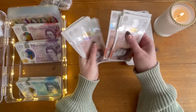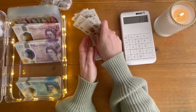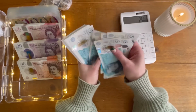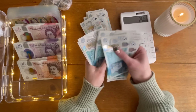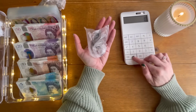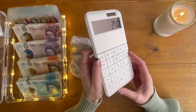10, 20, 30, 40, 50, 60, 70, 80, 91, 10, 20, 30, 40, 50, 60, 70, 80, 92, 10, 20, 30, 40, 50, 60, 70, 80, 93, 10, 20, 30, 40, 50, 60, 70, excuse me, 370. 5, 10, 15, 25, 35, 45, 55, 65, 75, 85, 95, 100, 5, 10, 15, 25, 35, 45, 55, 65, 75, 80, 180. It's 2,680 plus 10 plus 20. So £2,710 is getting out of my house, back to the bank, which is great.